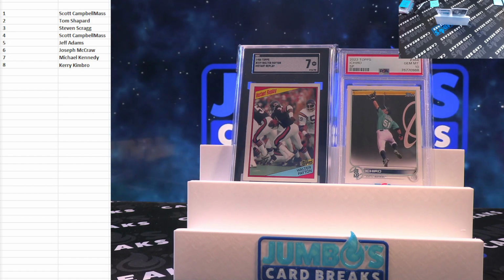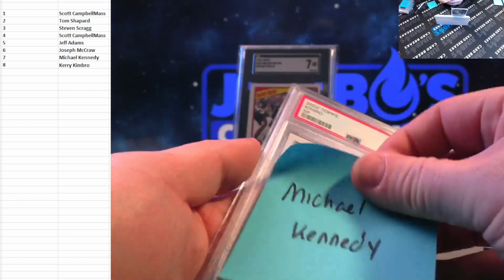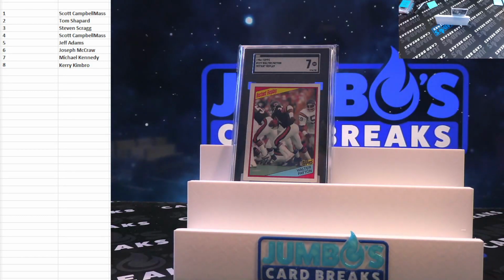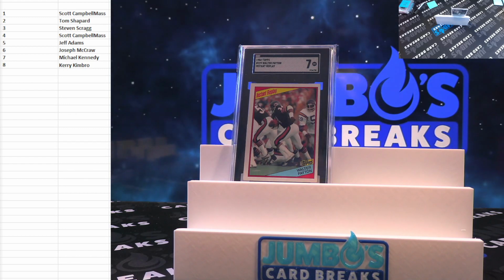Michael Kennedy, we're going to go Ichiro here. I'm going to give you the Ichiro short print Gem Mint 10, which means Kerry Kimbrough takes down the Walter Payton SGC 7 from 84.